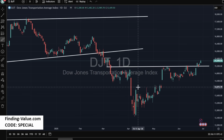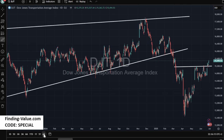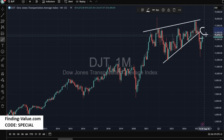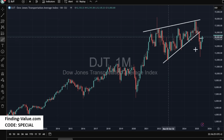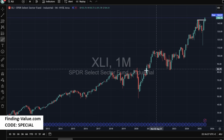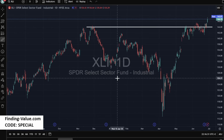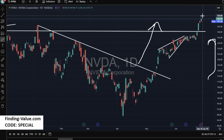The Dow Jones Industrial Average moving up, the index here. We do have kind of a squeezing up though, so we'll see if we can get up here, if that's a retest rollover, or if we can keep traveling higher. XLI, the industrial, is breaking out to new all-time highs. That's looking ridiculously good. I'm going to skip NVIDIA's at all-time highs, moving on up.